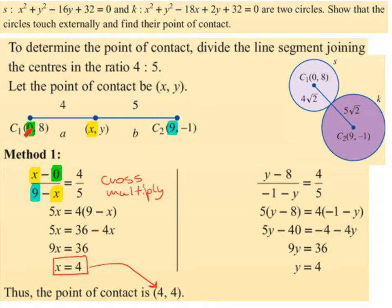So x minus 0 is equal to 4, and 9 minus x is equal to 5. Now we cross multiply, so we get 5x equals 4 times 9 minus x, which gives us 5x equals 36 minus 4x. So 9x is equal to 36, so x is equal to 4. So the x term is 4 for our point of contact.